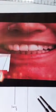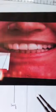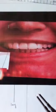So anyway, that's my little analysis, and hopefully it gives you an idea why I felt that this patient did not need veneers to treat a midline problem.